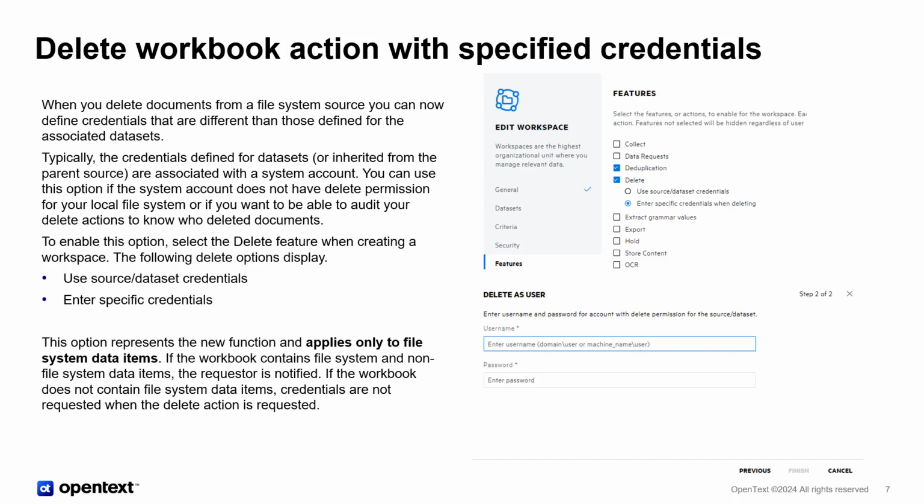They wanted to make sure that the person who's actually executing the workbook action or approving the workbook action, because you can set the credentials at either stage, either at execution or the policy approver, has the permissions to actually delete those files. So in that case, there's a new option on delete to enter specific credentials instead of using the source credentials. When you have this option, the user is then prompted to add some credentials, which are not stored.